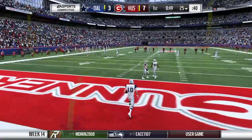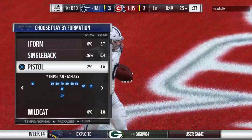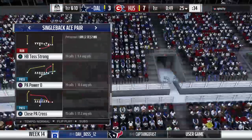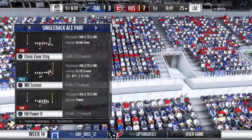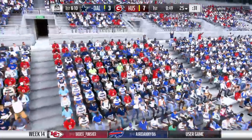And no return on this one as the fair catch is signaled for and taken. The offense for the Cowboys now working their way back onto the field. And last time they got 3 points, but it was a chip shot field goal. And when you go to the sideline after a chip shot field goal, maybe the offense not too happy.